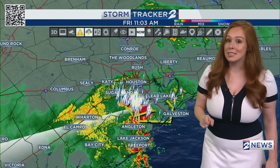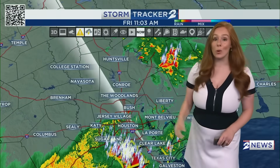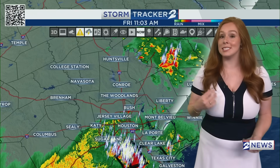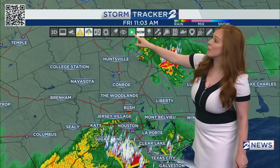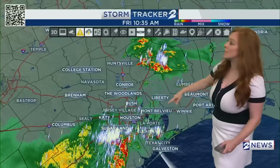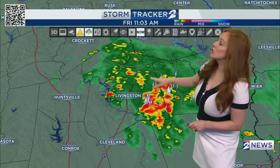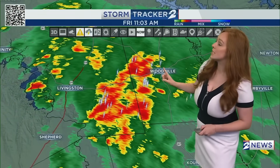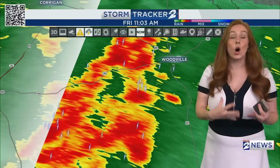But not everyone's seen the storms. I'm talking areas like on the north side of Houston, the Woodlands, Conroe, where we have not seen any thunderstorms. The atmosphere is going to be unstable. That means this afternoon, some more strong storms could be forming. So if we put this radar in motion over the last hour, you can also see we've had some stronger storms, not severe, but marginally severe, producing 40-mile-per-hour wind gusts just to the north of Livingston. You can see passing over the East Tex Freeway. This is now approaching 287 in Woodville, and this storm actually really falling apart.